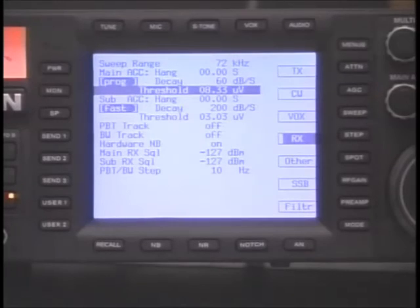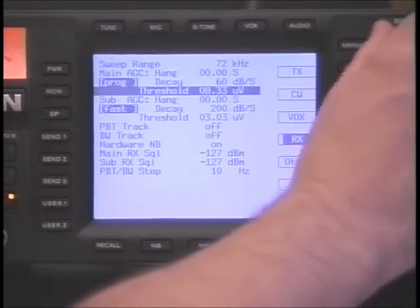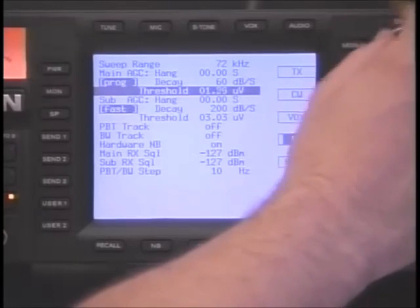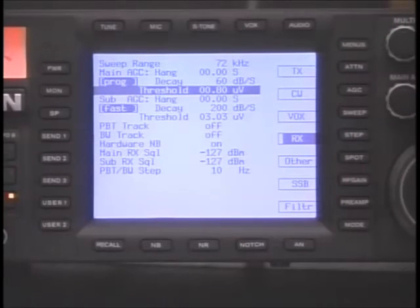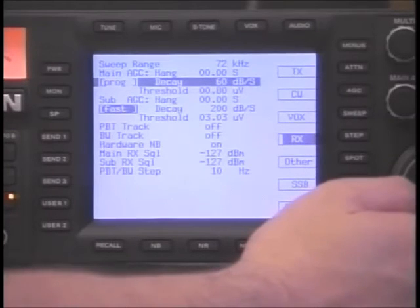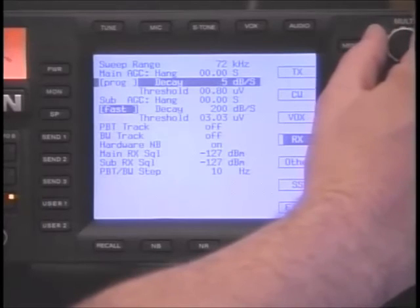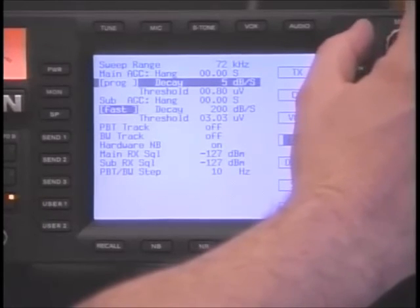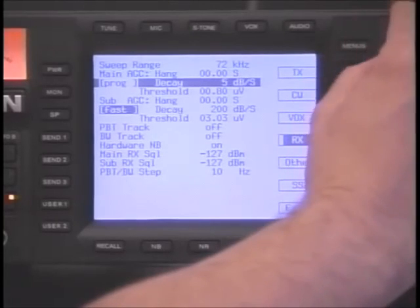The other method for adjusting AGC would be the low threshold varied decay method. You can set the threshold to a low value to maximize gain. Turn this down to about 0.80 microvolts. You can then use the decay control to adjust starting from a slow setting. We'll start at 5 dB per second, which is the lowest, and working upward. As decay goes faster, it introduces clipping, and you'll hear that.